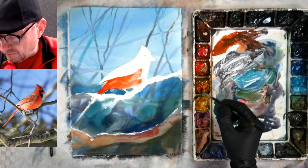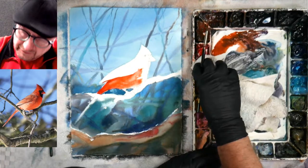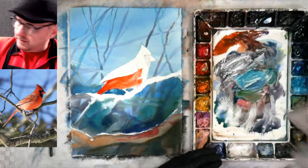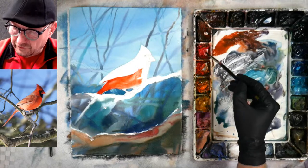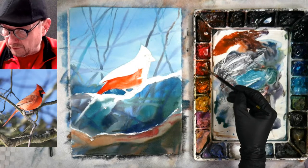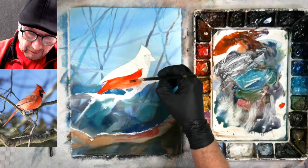So this is a time where you can clean up your paint a little bit. I just dab in here like this, get rid of the dirtiness on top of it, and try to pick up some pure pigment. This is Scarlet Lake, and this is Brilliant Orange, and they make a super bright red, super, super bright.